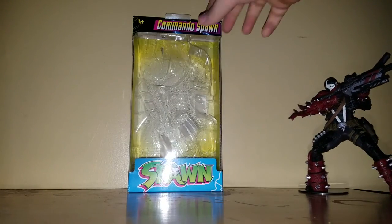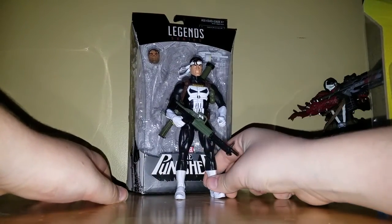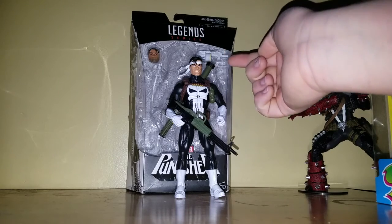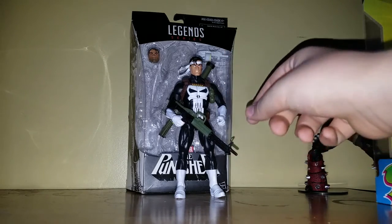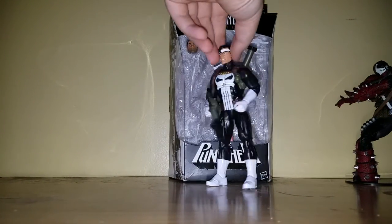And then I also got Punisher right here. It's a Marvel Legend. That was, I think, exclusive at Walgreens. He looks really good. He comes with a couple accessories. He has a different headpiece. He also has this white Tommy gun in there. And he also has this huge assault rifle, and he also has a huge RPG on his back.